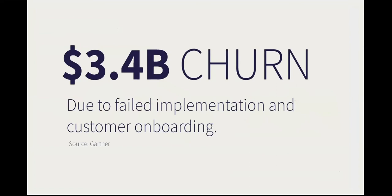So this is a billion-dollar problem, so don't feel like you're alone if this sounds familiar. It's been calculated at $3.4 billion of lost recurring revenue caused by failed implementations alone. This is a travesty because all of this is avoidable. Have a think about what this looks like in your business and how much you are contributing to this number.